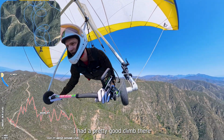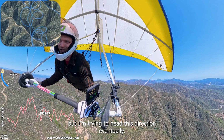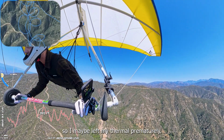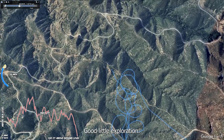Had a pretty good climb there, and potentially could have kept on riding it, but I'm trying to head this direction eventually. And wow, actually the climb is maybe out here, so I maybe left my thermal prematurely. So yeah, there we go. Good little exploration. So at this point, I have enough altitude.